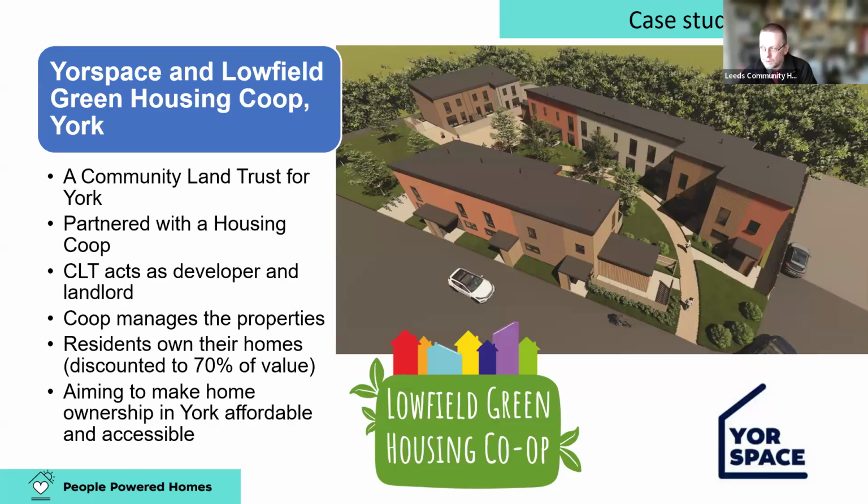And then the second example I'm going to look at here is Your Space and Lowfield Green in York. Now, this is a project that is currently on site at the moment. And again, we're doing the project management for the organisation.